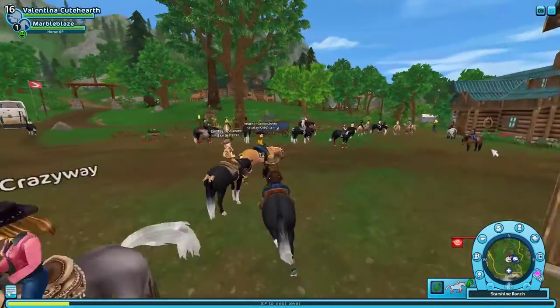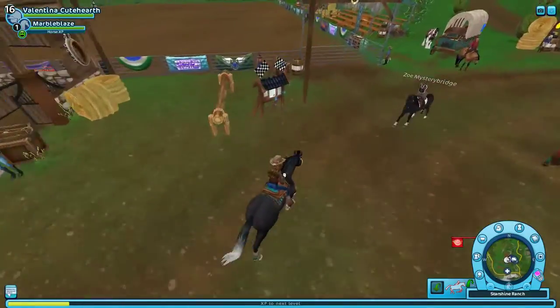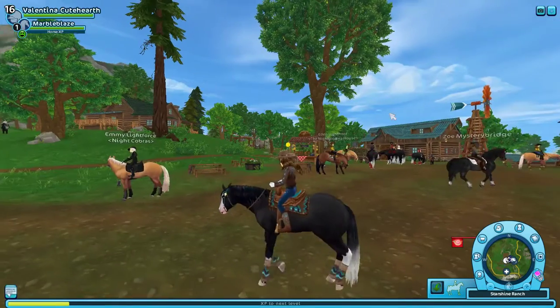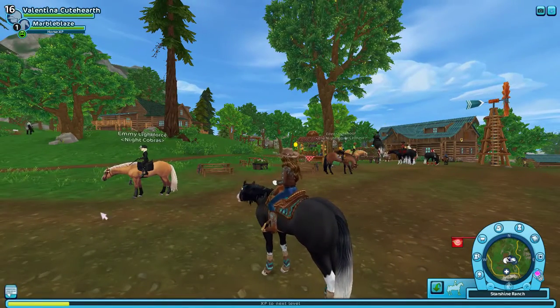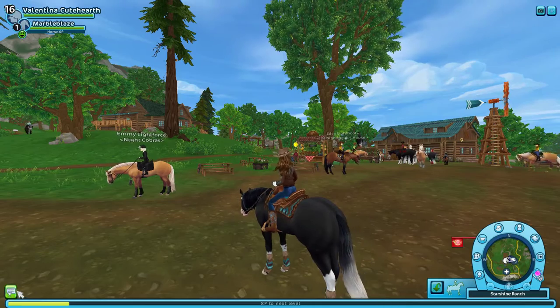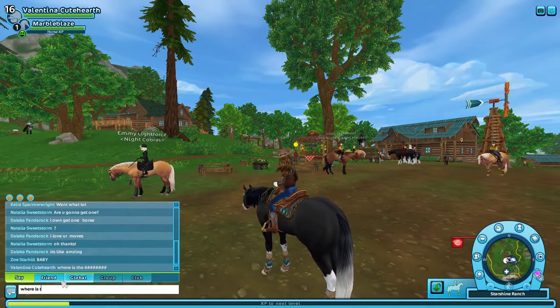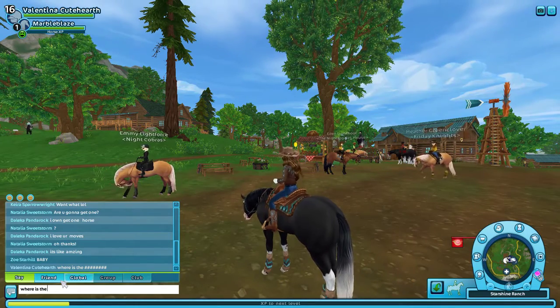Oh, their hair just flying in the wind is so cute. Oh, I actually love that little red roan. Okay. Where is the Palomino?